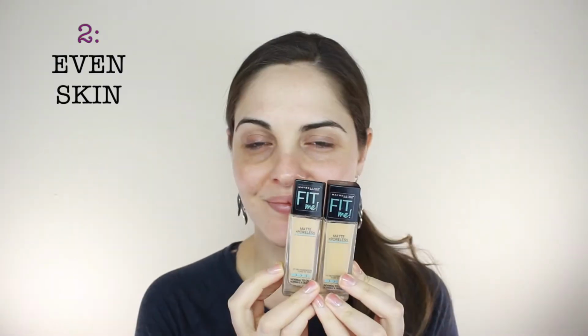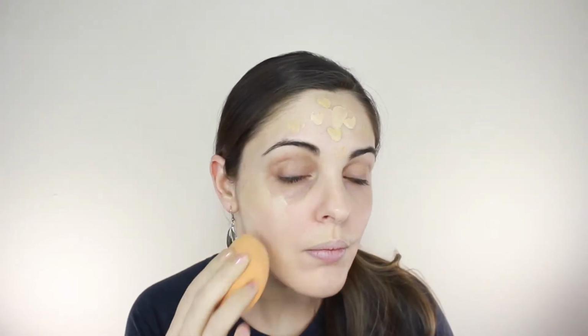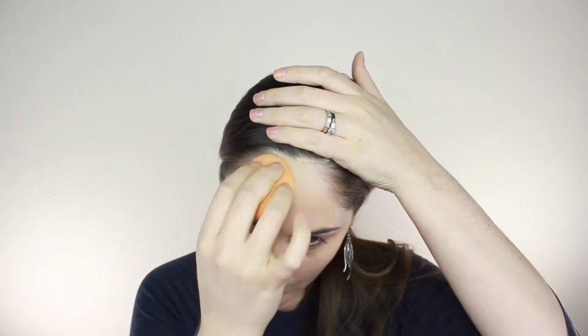Number 2, even skin. I love this foundation. I'm obsessed with it, I can't get enough of it, but it might be too much coverage for you. So instead you can use anything that would even out your skin tone. So a tinted moisturizer, a BB cream, a CC cream, any of those that would give you just an even complexion. Also, applying the product with your hands will give you less coverage. And just like the skincare products, certain textures work better with certain skin types. For concealer, if you don't need it, you don't have to use it.